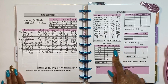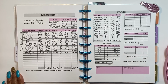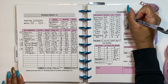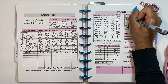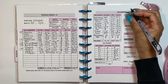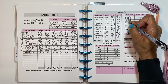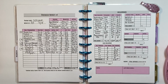All right, so next what we're going to do is we're going to do our sinking funds, which is super fun. I love doing sinking funds. So I have vacation, I have car tires, and I'm just going to abbreviate emergency funds. And then my sinking funds, CSF sheet. This is my sinking funds that I have. I've added more since the beginning of the year.